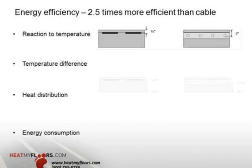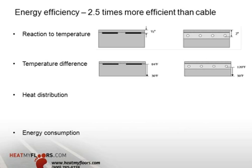The temperature difference also adds to efficiency. The more delta T, or change in temperature, we have between two surfaces, the more that heat can flow to the cold. If we have a temperature of 84 degrees and our surface is only 50 degrees below, that's a very small delta T versus hydronic on the right, where you have a 70-degree difference. So the more temperature difference, the more the heat goes to cold.